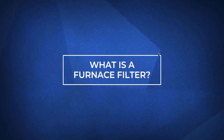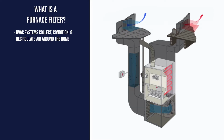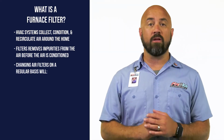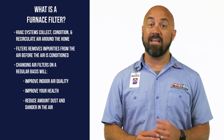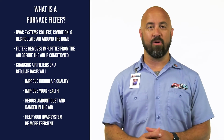What is a furnace filter? In an HVAC system, air is collected from the home by a blower motor, either heated or cooled, and then recirculated throughout the house. A furnace filter removes impurities from the air before the air is conditioned. Changing your air filter on a regular basis will improve your indoor air quality, improve your health, reduce the amount of dust and dander in the air, and help your HVAC system be more efficient.